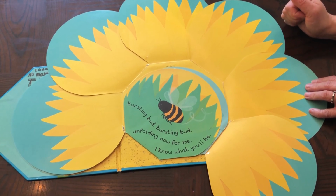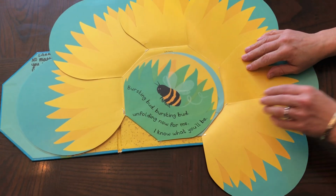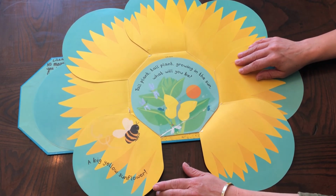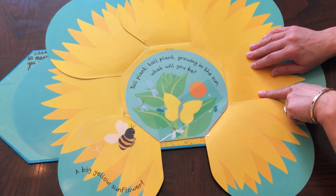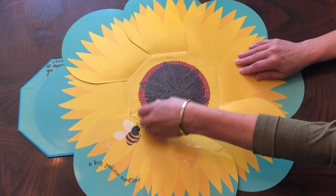Bursting bud, unfolding now for me. Now I know what you will be. A big yellow sunflower. Tall plant, growing in the sun. What will you be?